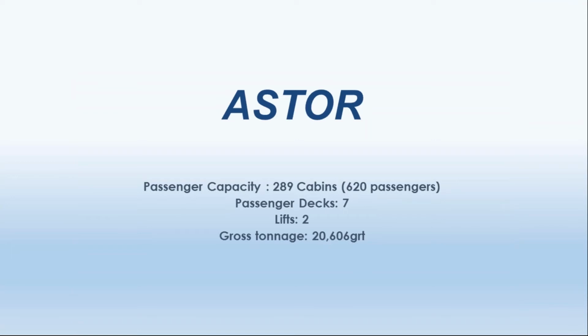Oh, no itinerary, sorry, for Astoria. So now to Astor. So Astor, 620 passengers, but mainly she will cruise with around about 550 guests, because we don't try and sell every single berth. So predominantly our clientele is either twin share or singles.